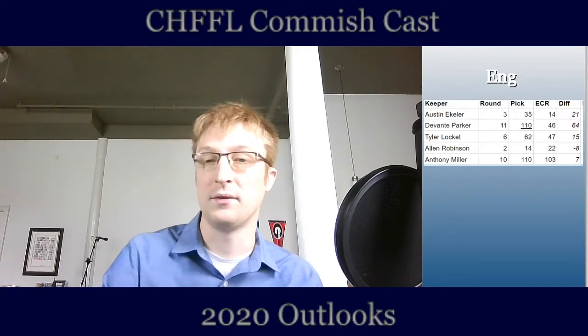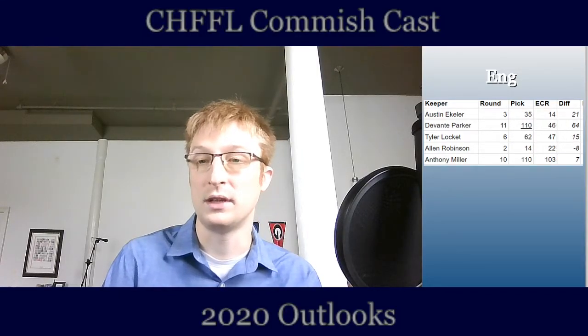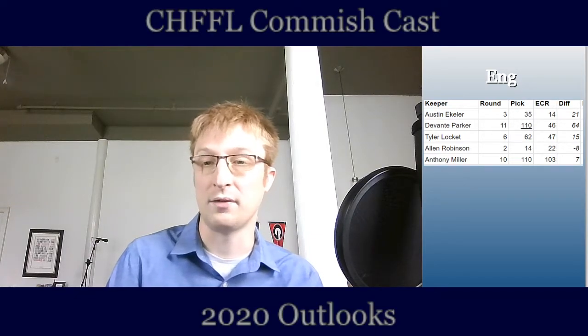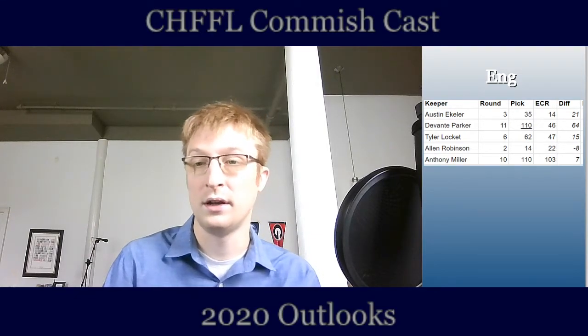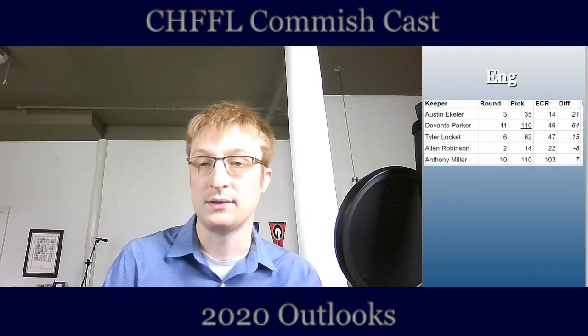I need to trade for an 11th because one of my keepers, Devontae Parker, I could keep back there right now. I'd have to use the 10th on him, but that's pretty solid. These are the best keepers I've had. Austin Ekeler, keeping him at the end of the third, I'm pretty happy with and obviously going to do. And then I'm probably going to make Tyler Lockett the last one.